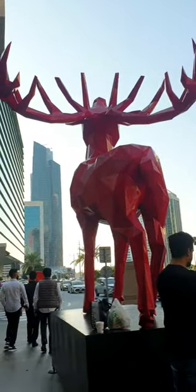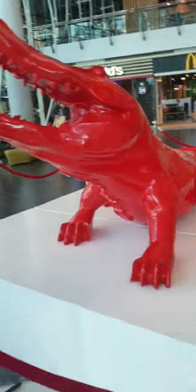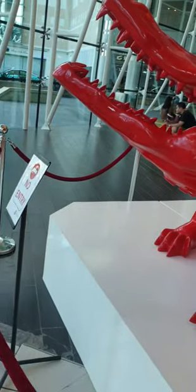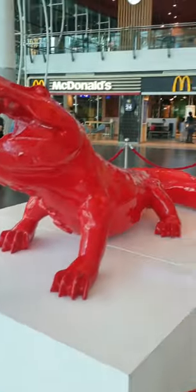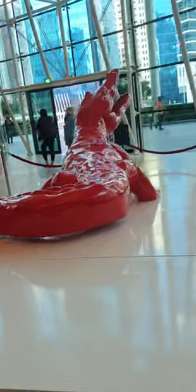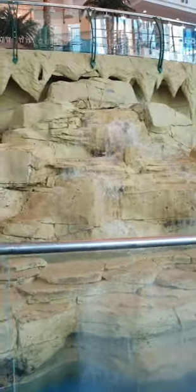Dako kay ni siya. And the fourth installation by RICHARD ORLINSKI, the crocodile here inside the mall. Nana siya sa sud sa mall. The crocodile, gamay ra ni siya. Outside McDonald's. Gamay ra man siya. Crocodile.